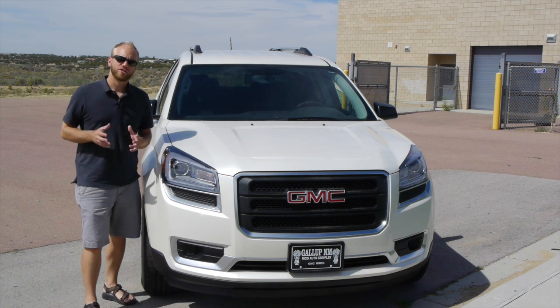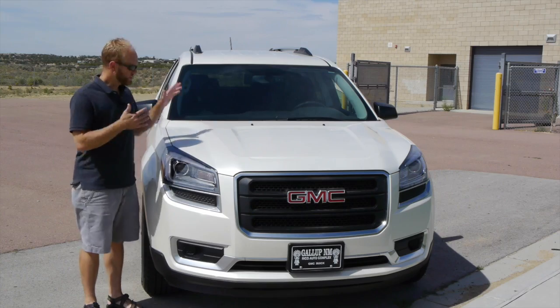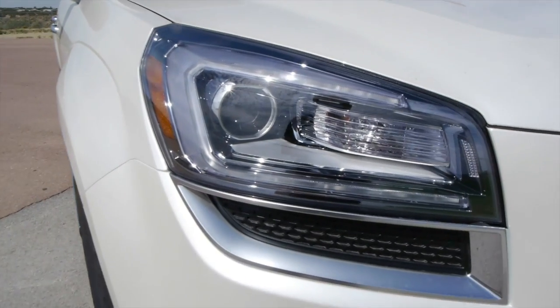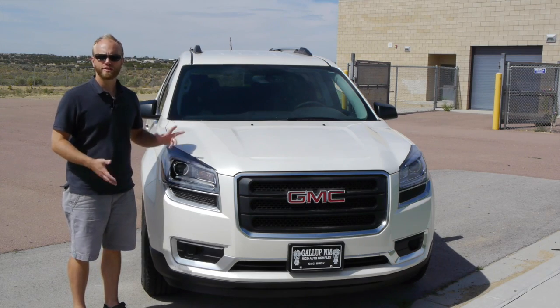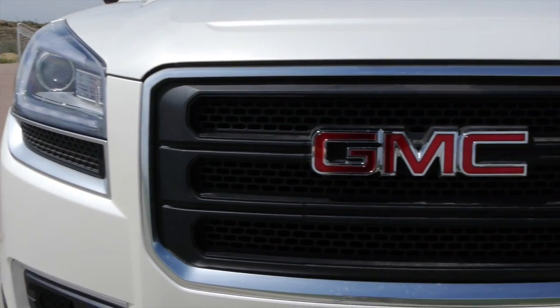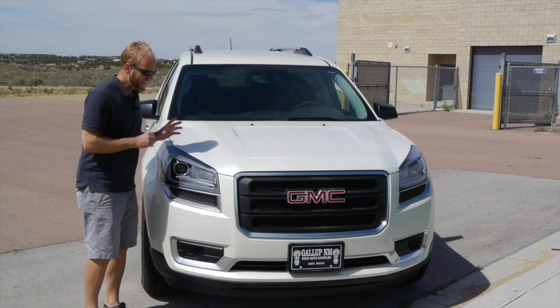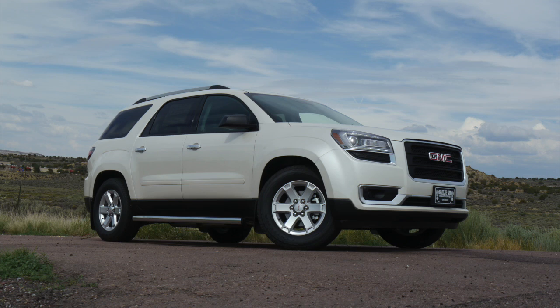The most obvious change from the first gen to this refreshed second gen Acadia is right here in the front end. Really love the LED running lights. The new front end to me has kind of retained the handsome looks of the first gen while making it modern enough and distinguishable enough to know that you're getting the newer version. I can't say that I actually think it looks better necessarily, but it does look different and still looks good.